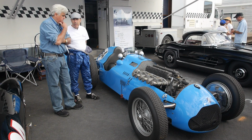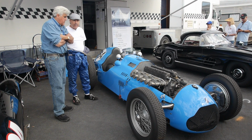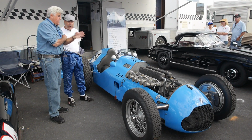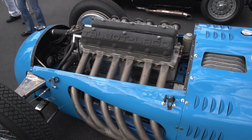Well, it's a really incredible car. Everyone knows it as a French car, but it was actually Talbot based, and then Mr. Lago, who was actually English, ended up buying the company and taking the car and building some wonderful road cars. What do they have here? A 6-cylinder? It's a 6-cylinder, 4.5 liters. Wow, big motor.